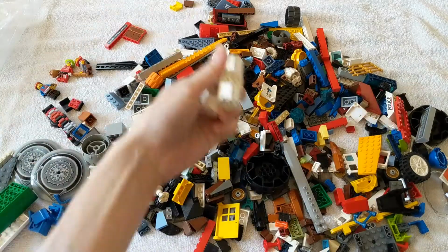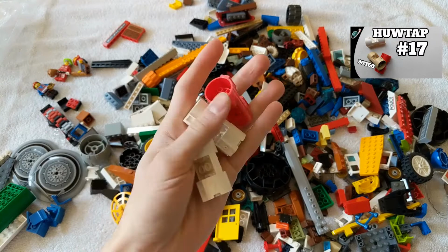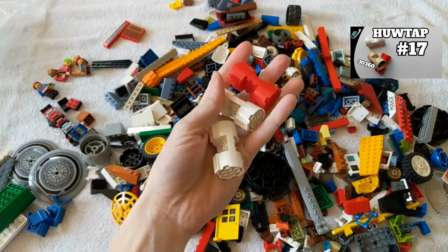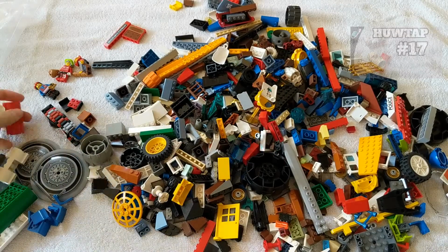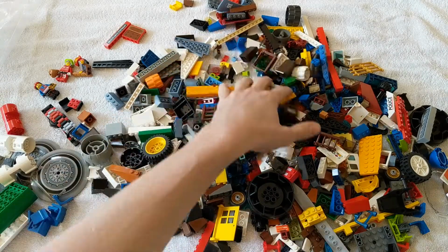A couple more of these, talked about these in our HuTap 17. This 3x3x6 engine block. These are actually worth a bit of money if you have enough in the right color. Getting those at bulk rates, always nice.